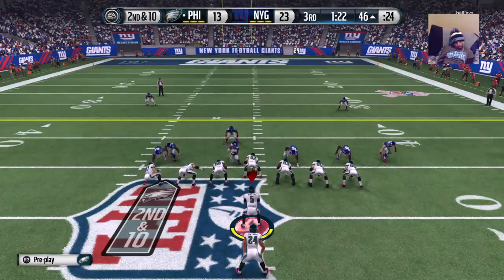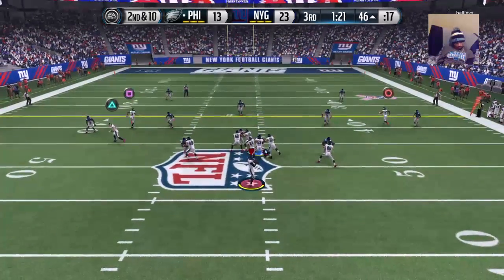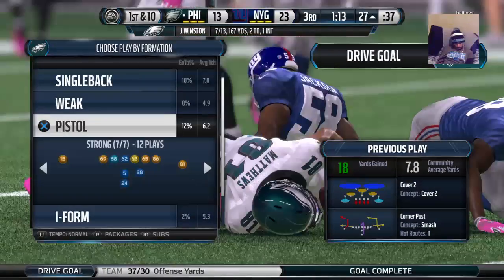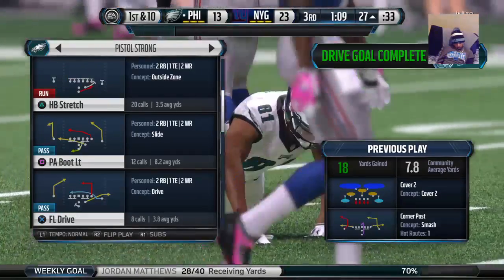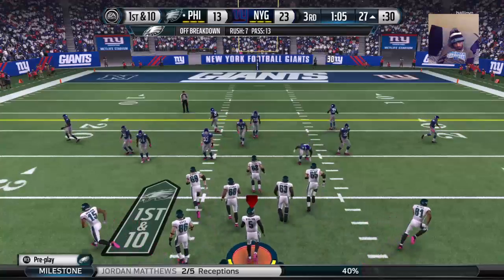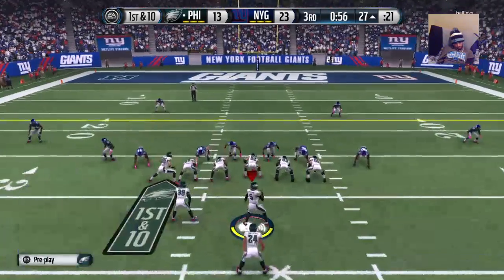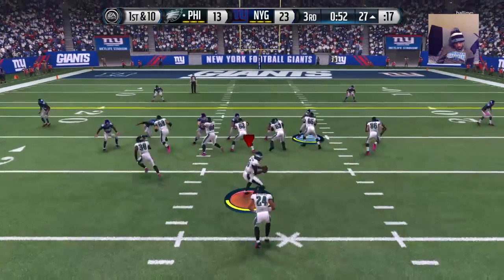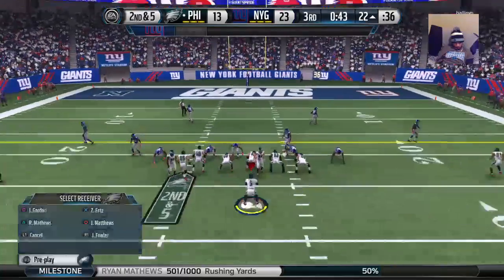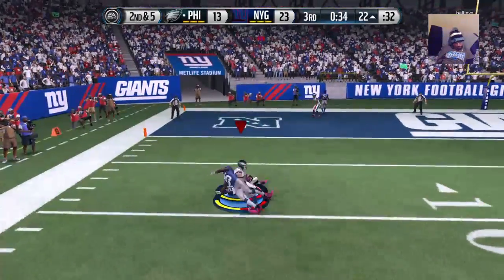The Eagles will come out in the pistol. Second down and 10. And Matthews has got the catch and the first. Coming to the line at the 27. The Giants lined up in the nickel. First down at the 27. And Matthews is brought down. They're going to the hurry up. Back to the line. Second down and 5. And it's in the hands of Zach Ertz.